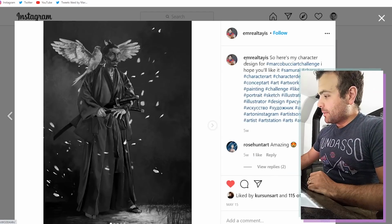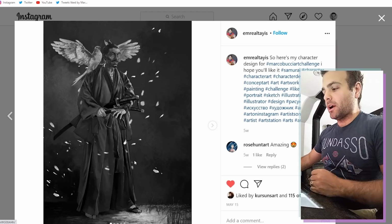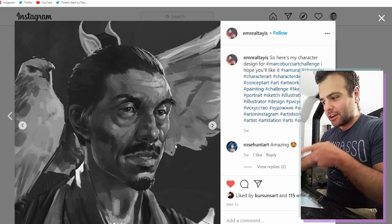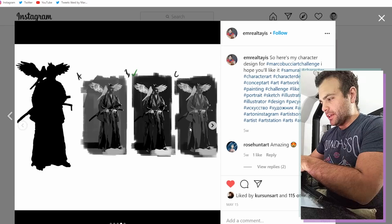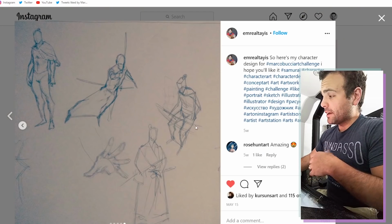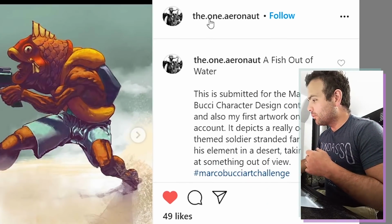Next, we had this entry by M. Real Teus. Close enough. This is some superb draftsmanship going on here. Just look at those folds in his robe. Subtle expression. This is not a neutral expression. There's like a, what would you say, like a longing going on here. And as we go through, we can see these beautiful value keys. A lot of thought put into the poses, even like a little hand pose here. This is a very nice piece, I think. Thanks, M. Real Teus.